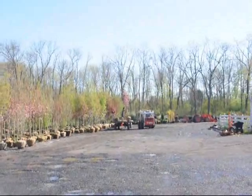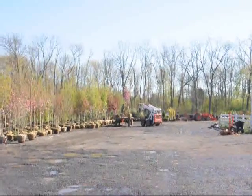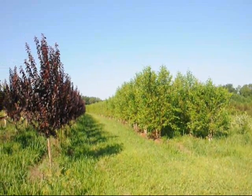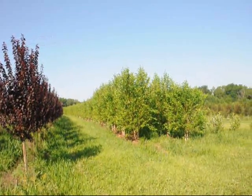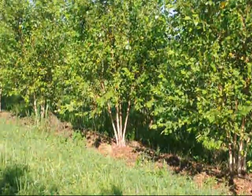We can deliver and install, and we do deliver and install to most eastern U.S. states. Many of the trees that we have are flowering and upright deciduous hardwoods for zones 5, 6, and 7. We have thousands of trees that we can dig, and we do ship wholesale and retail.